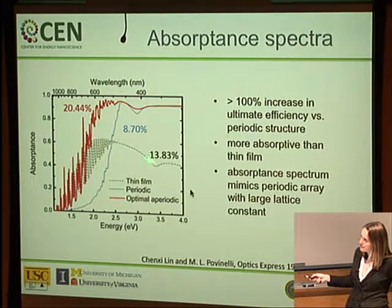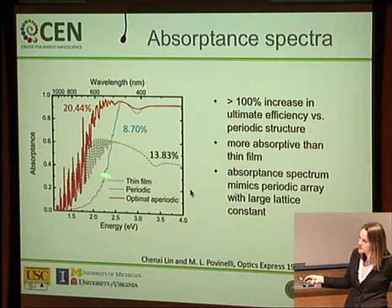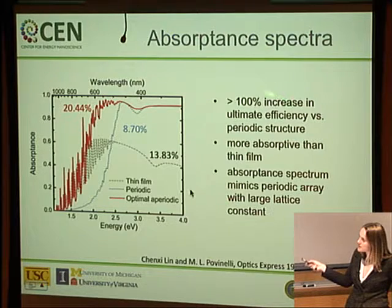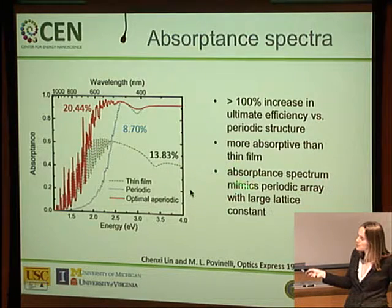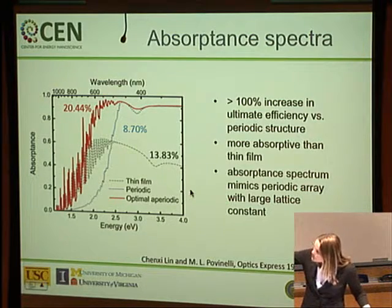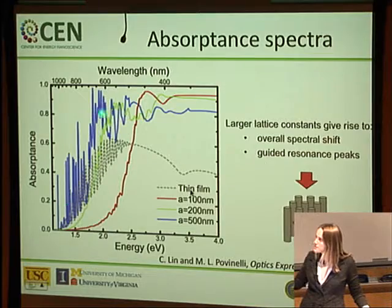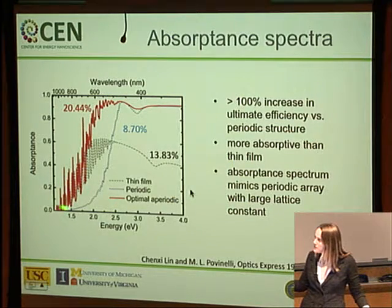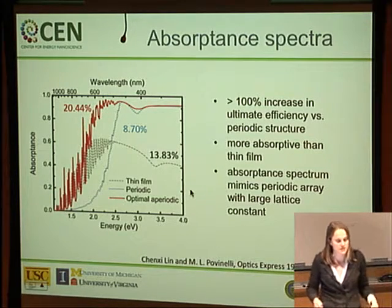So here we're comparing the thin film again to the initial periodic structure, shown here. And then when you take this periodic structure and move the rods, you see, first of all, this large increase, so 100% increase in ultimate efficiency. It's more absorptive than the thin film. And also, thirdly, this red absorptance spectrum looks like a periodic array with a larger lattice constant. So if you remember back to several slides ago, if you compare this red spectrum to the blue spectrum you saw here, this was a periodic array with a larger lattice constant. So by making the structure aperiodic, we've mimicked that spectrum. We have both an overall spectral shift, and we have the emergence of these peaks that are coming from the analog of guided resonance modes in the aperiodic structure.